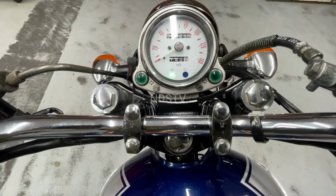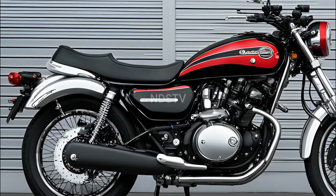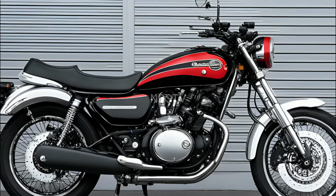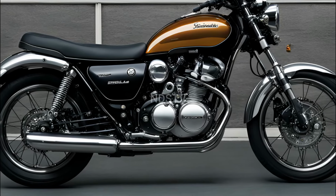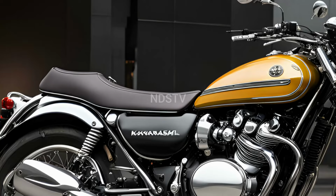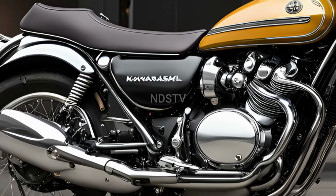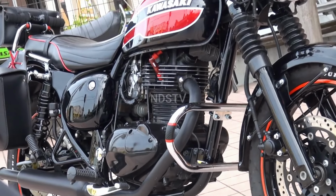Superior performance metrics. Under the hood, the ESTRELLA RS is powered by a reworked 451cc parallel twin engine derived from the legendary Ninja 400. This engine produces an astounding 52 horsepower, resulting in remarkable acceleration and a top speed that outperforms several competitors in the same class. The bike's sophisticated fuel injection technology ensures accurate throttle response and maximum fuel efficiency, resulting in both power and economy.